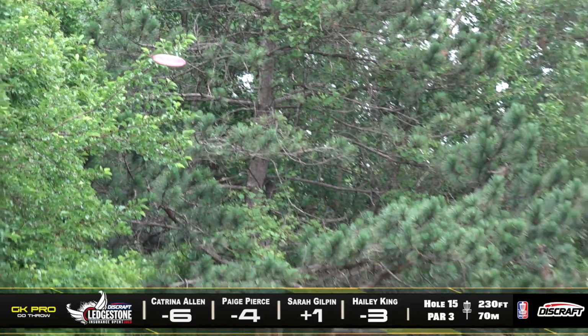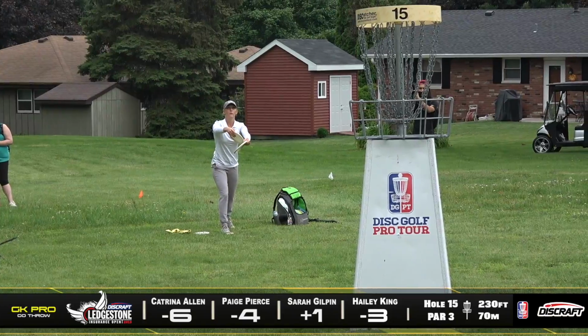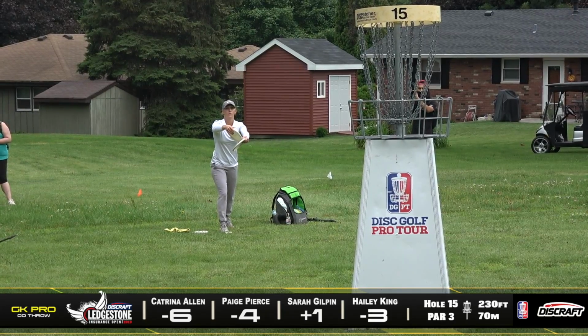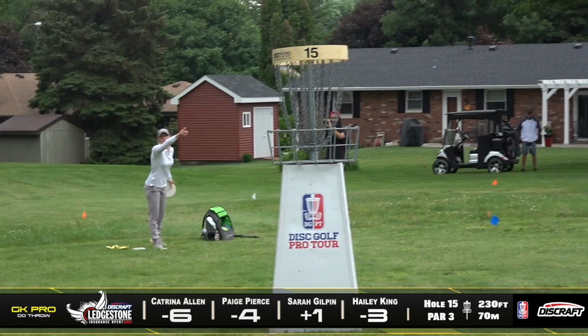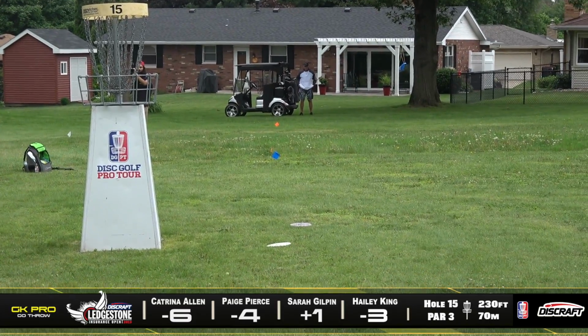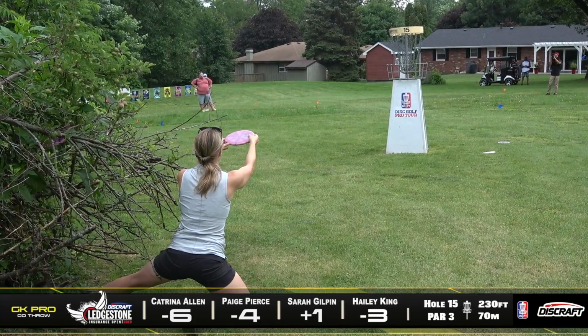Sarah trying to flex something, maybe gets a little nose up. She is going to be in the crap. And yes, that would be her Fuse. Catrina for birdie. Yeah, a little funny off the fingers there. No problem. Easy par on the elevated basket.